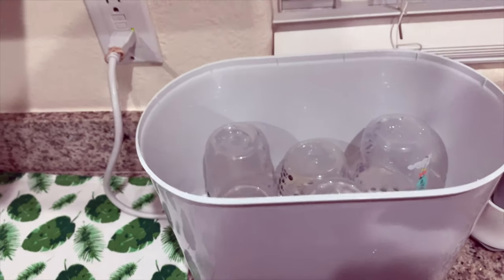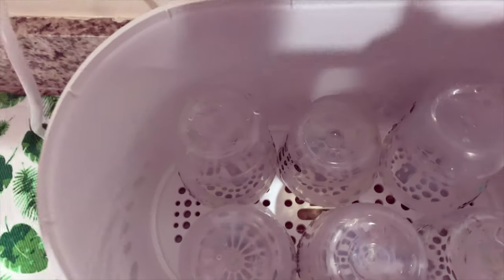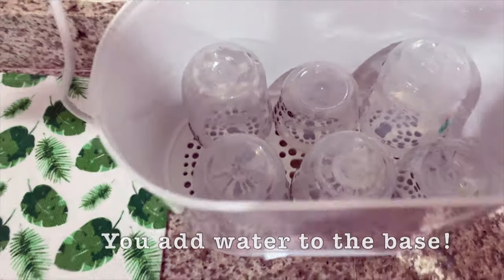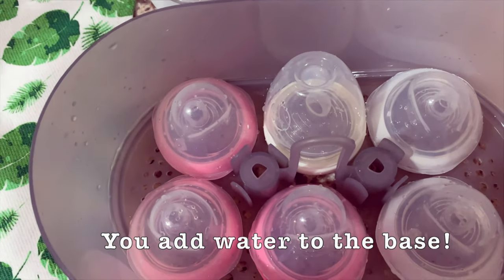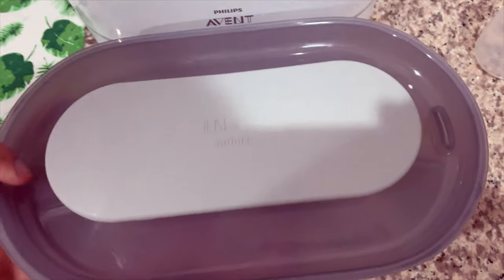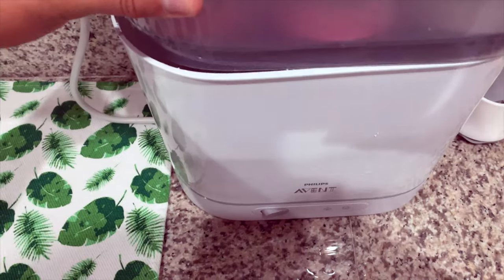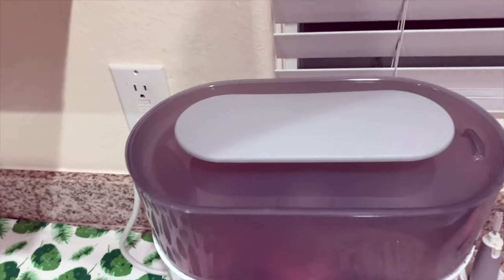All right, so bottles have been washed. Now it's time for the sterilization process. Like I said, you load the 6 bottles in there. Then you load the 6 nipples and tops on this part. And then you put this bad boy on the top. You put this here on. And then you just click the button right here.